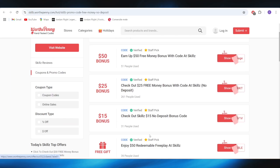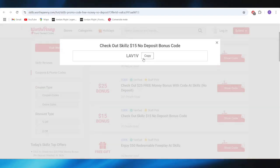So for example, if you want to get this $50 bonus no deposit, all you need to do right here is just tap on the button where it says show code. And this is the promo code right here that you can use in order to get this bonus on the website.